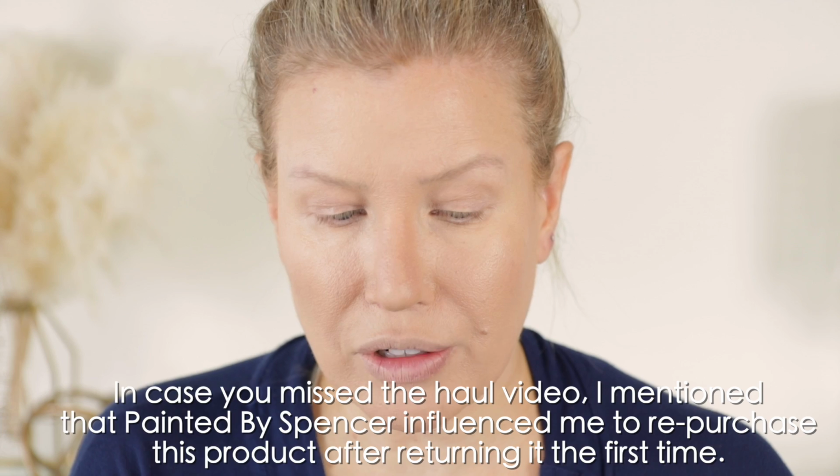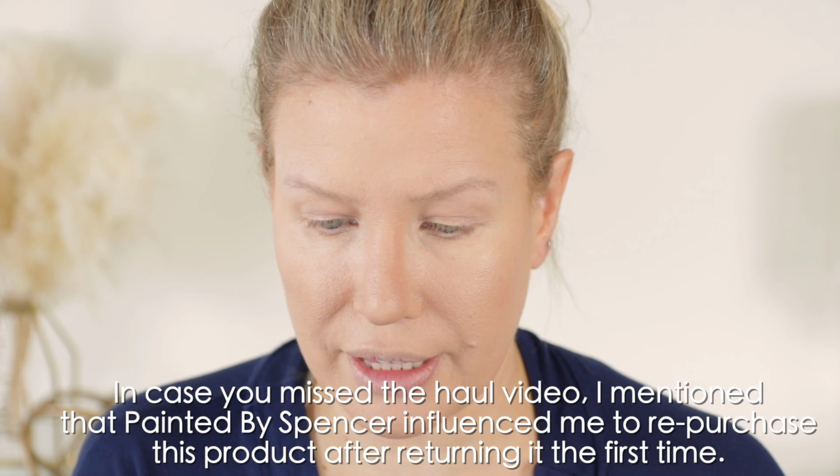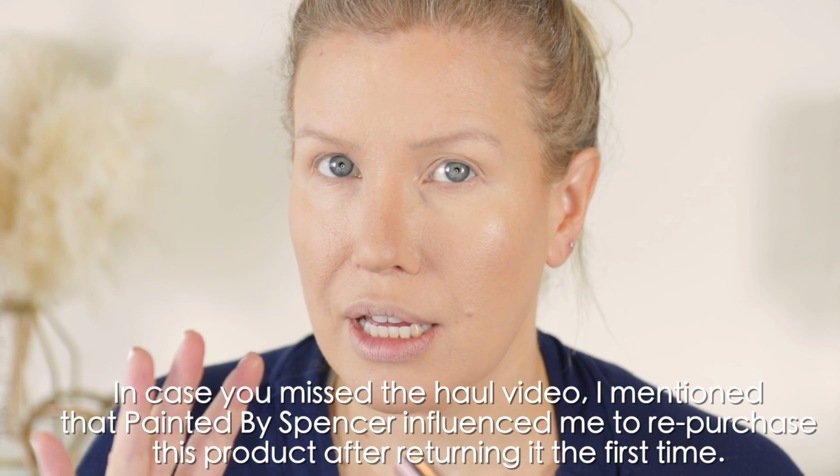This is the Patrick Ta Brow Lamination. I'm fairly certain that when I originally tried this, I didn't use it the right way.